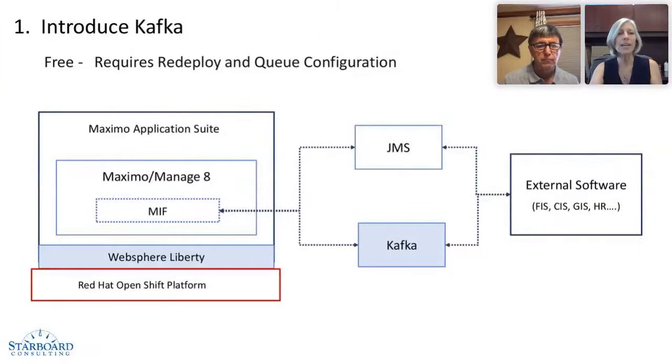So our first takeaway is just to introduce Kafka, because this is new. Most of us that have been working with the integrations for a long time are very accustomed to WebSphere and the JMS queues, and the integration framework as it's currently designed with WebSphere. And I know that's going to change.